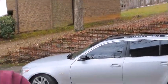So we're doing another cheap build. However, this car is going to stay with us. We're going to make it into a daily driver slash road trip machine. We're going to throw some bike racks on top and take this thing mountain biking, trips, might even go camping in it. I don't know. We'll see.